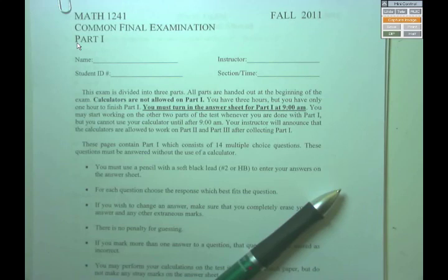The other thing I want to discuss before we get started is this. You will be taking the exam tomorrow morning. You will be there at 7:30. The exam will start promptly at 8 o'clock. It will be done at 11 o'clock. It is a 3-hour exam. Sit back and enjoy this thing.